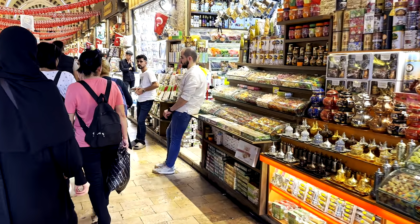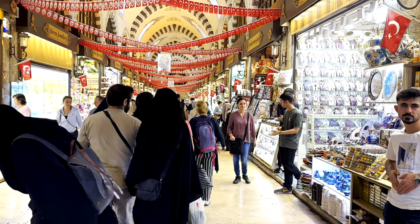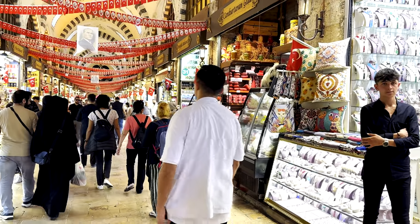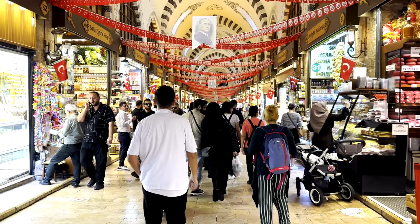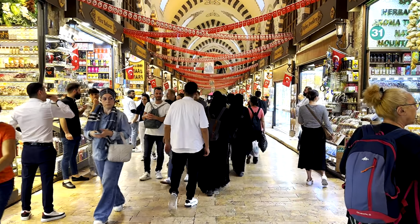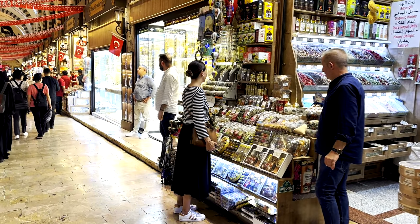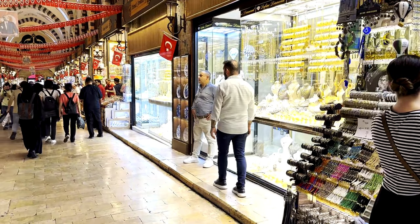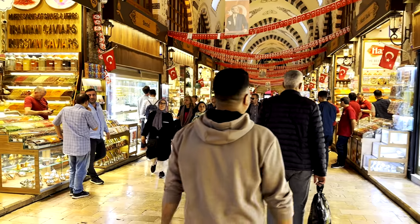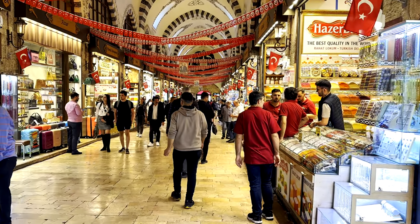It is a popular tourist destination and is known for its wide variety of spices, herbs, nuts, dried fruits, and other food items. In addition to food items, the Egyptian bazaar also sells a variety of other goods, including textiles, jewelry, and souvenirs. It is a great place to experience the sights, sounds, and smells of Istanbul. Overall, the Egyptian bazaar is a great place to shop for spices, herbs, nuts, dried fruits, and other food items. It is also a great place to experience the sights, sounds, and smells of Istanbul.